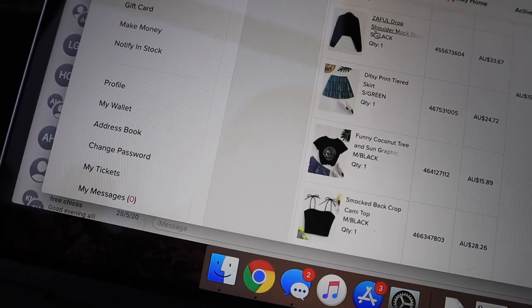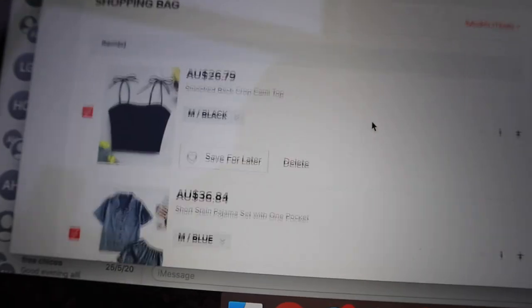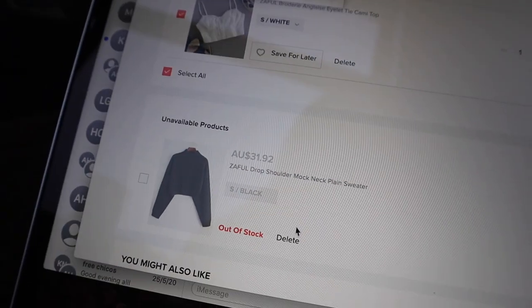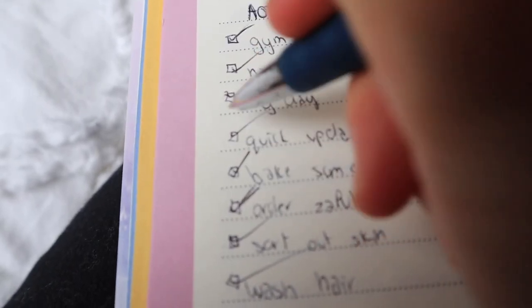I'm gonna get this jumper. This. Oh, I didn't even realize it was black. All right, so I've picked my items. Look like that. And then, you're joking. This is so messy, but we get the gist.